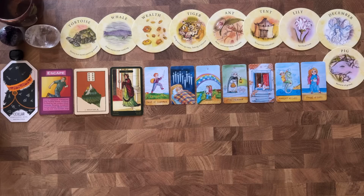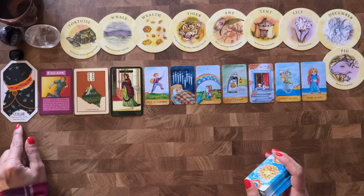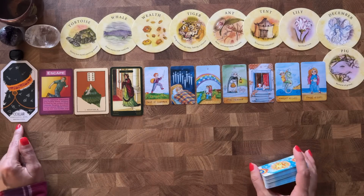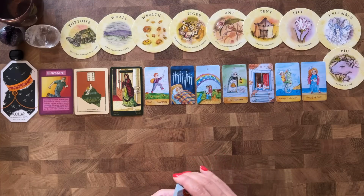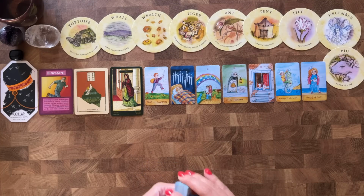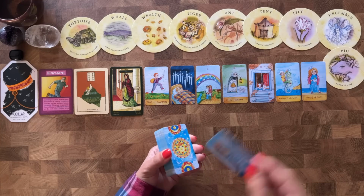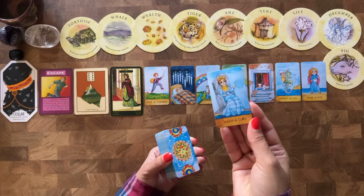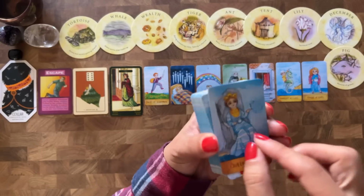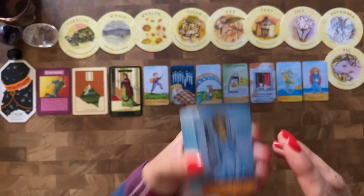Is there a message here that I'm not seeing? Are you, without realizing, restricting your pet a little bit? Maybe, what's your guidance here? Is there some note about your pet? Queen of Cups. I think it's like give your pet a lot of love. There is this message for some reason you're meant to hear. Give your pet a lot of love.